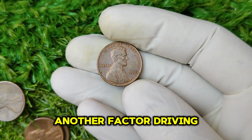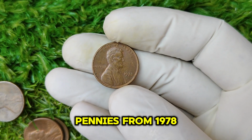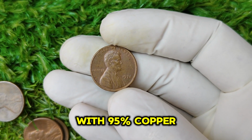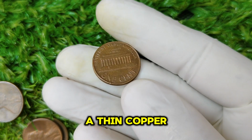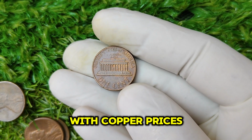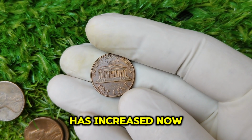Another factor driving up the value of this coin is its copper composition. Pennies from 1978 were still made with 95% copper, unlike the modern pennies we see today, which are mostly zinc with just a thin copper coating. With copper prices rising over the years, even the intrinsic metal value of older pennies has increased.